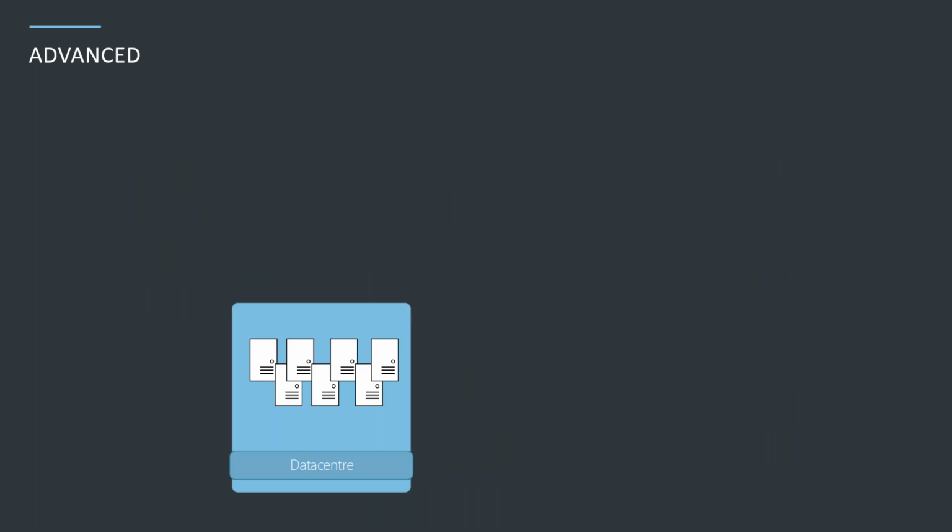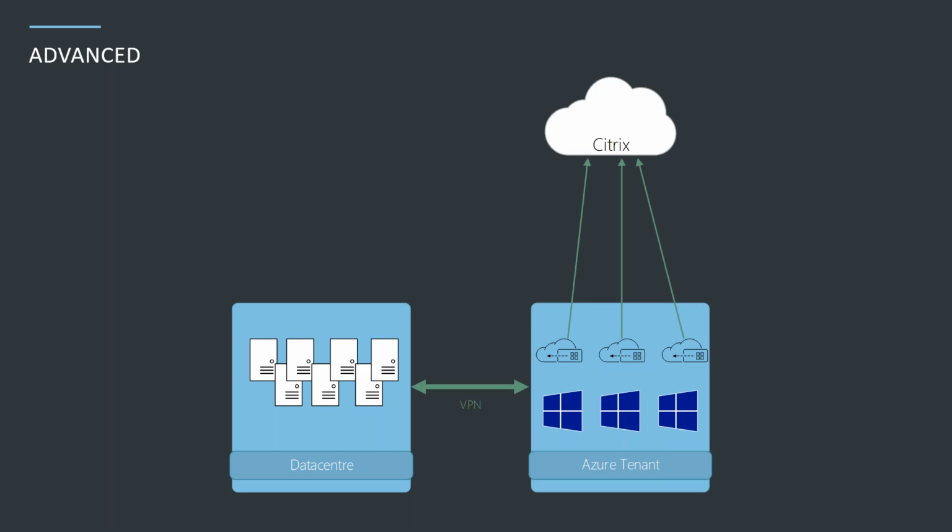So if we look at how that's actually deployed, we'd have typically a data center. It could be an on-prem data center, it could be a cloud data center. It doesn't matter. This is where your applications are hosted, and that's the main thing for this. We then have an Azure tenant.